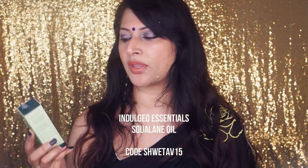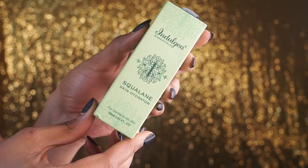The second one that I thought I should bring again to the table, after my last squalane video a lot of you went and bought this. This is the Squalane Skin Hydrator, and this to me is that one must-have product. You know, every brand has got that one must-have product. It has to be this. This is my second one, you guys, because that's how much I love this squalane.